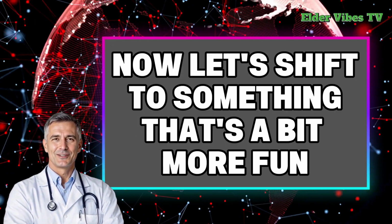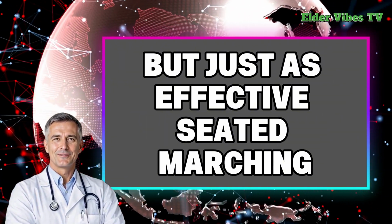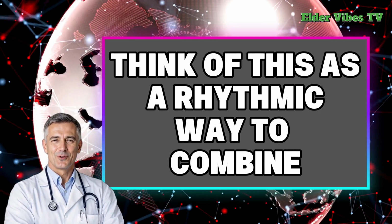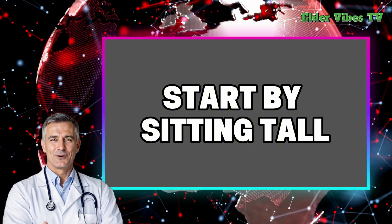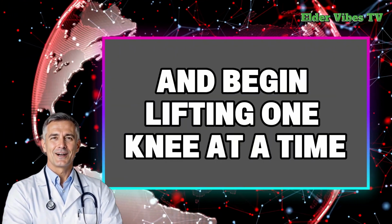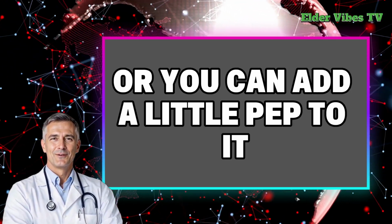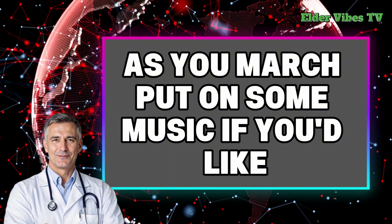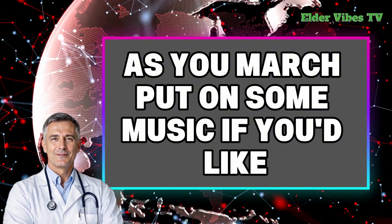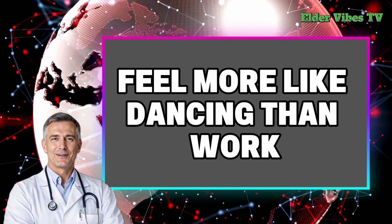Now, let's shift to something that's a bit more fun but just as effective. Seated marching. Think of this as a rhythmic way to combine movement with coordination. Start by sitting tall and begin lifting one knee at a time as if you were marching in place. You can do this slowly, or you can add a little pep to it by swinging your arms gently as you march. Put on some music if you'd like. This is your chance to make exercise feel more like dancing than work.